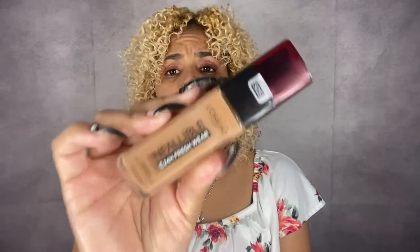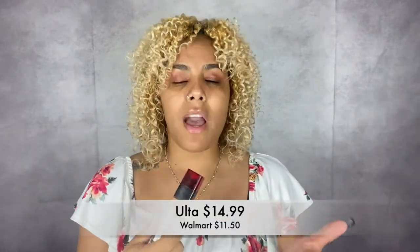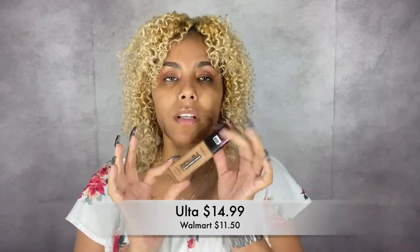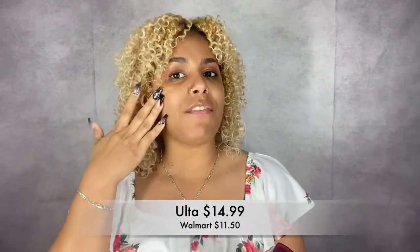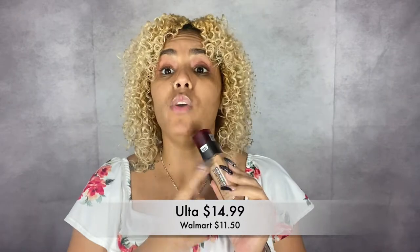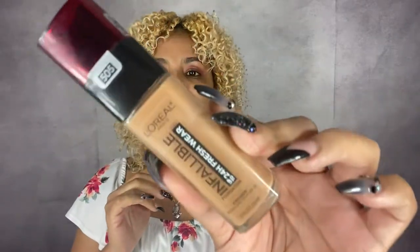It's just amazing. And you can find this at Ulta, Walmart, Target, CVS, Walgreens, and it's about $15. I don't know, it all depends where you get it from. I know at Walmart it's sometimes a bit cheaper, but this right here is amazing. I love it. It leaves that nice finish. It just looks great, and it will last you all day. I have tried it for about 12 hours, and it stays on very nicely. I'm on the shade 505.